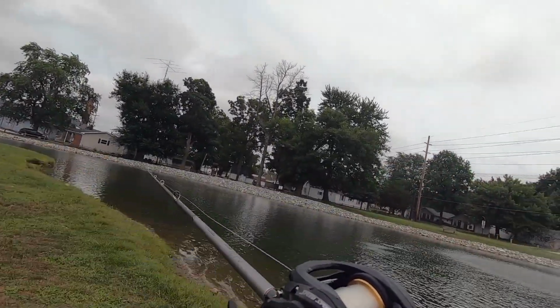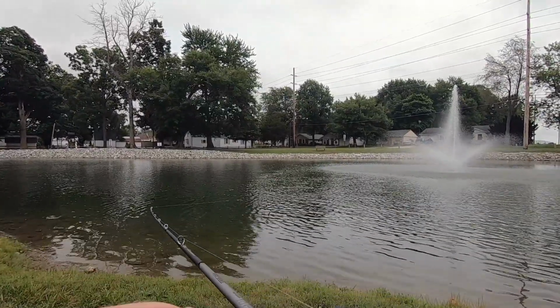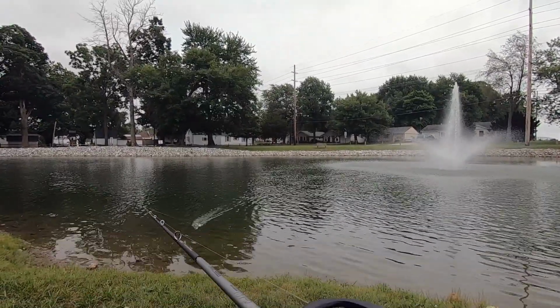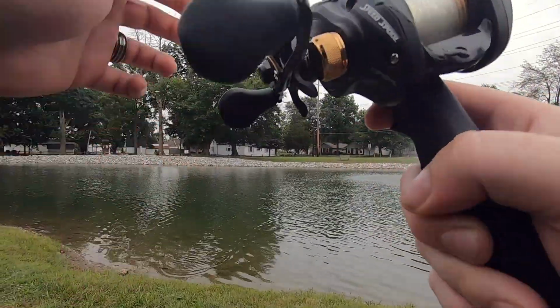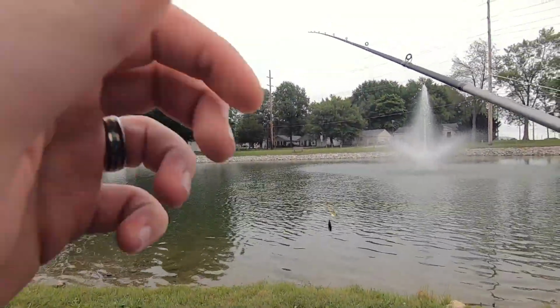We got one here. Oh. Might have set the hook a little too quick. Either he just got the tail, or he didn't get up on the hook enough.